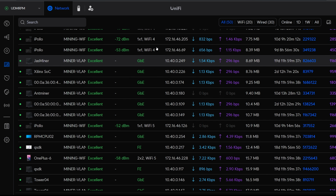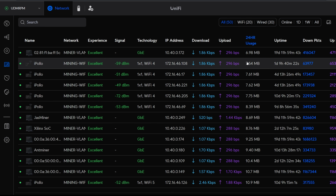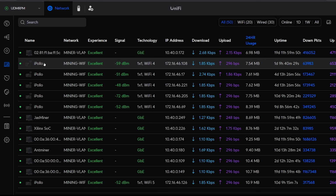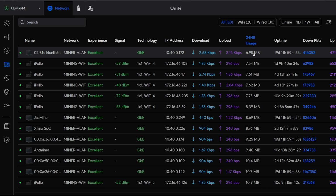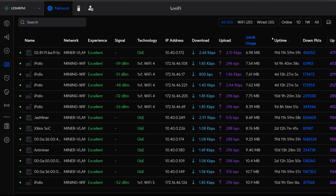But anyways, this video is basically just to show you guys how much bandwidth is being used on, let's say, a lot of my iPolo mini miners. So for example, you can see here on my Ubiquiti analytics, on the client devices, I can see all of them in this view. I can change the columns. I can add a lot more columns to this.